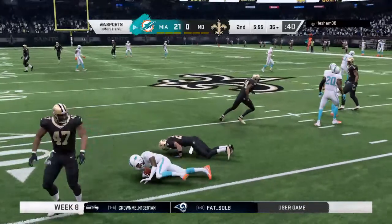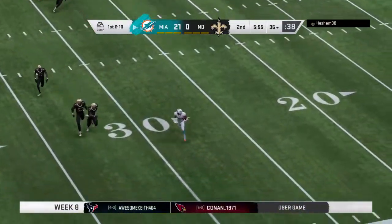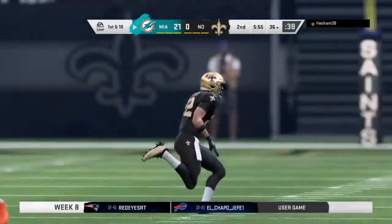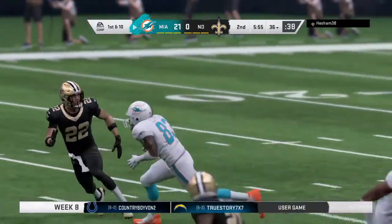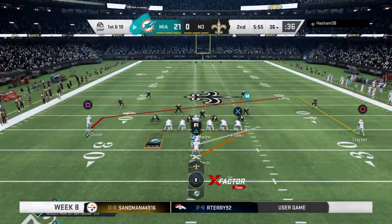A good return there, 17 yards. And that will come the offense as they take over. The Dolphins at the line ready for their next drive.